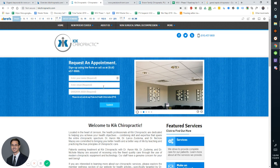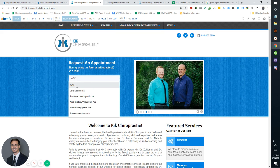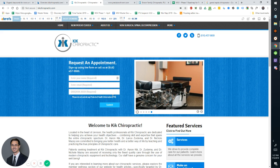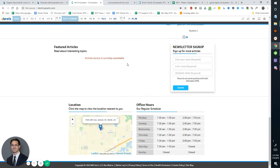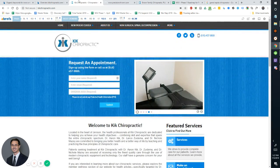Now, some things I've noticed that you guys do completely differently is you have this form up here, and it's super prominent, and it's really nice to see something like this because it allows people to see this, see the clean office, and just book an appointment. Now, I don't know how that's working for you, but I'm going to break down what you're currently getting, how much that's worth to you, and show you what you can be doing to get more results from your website, right?